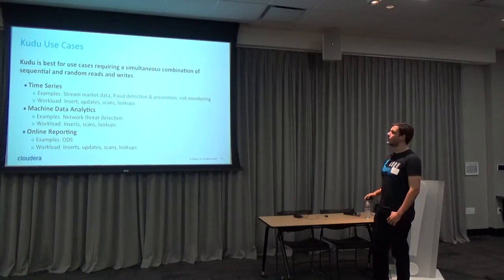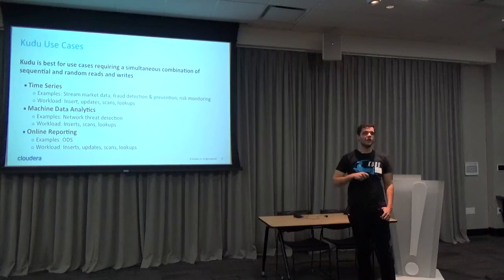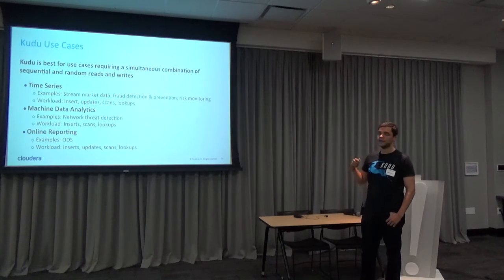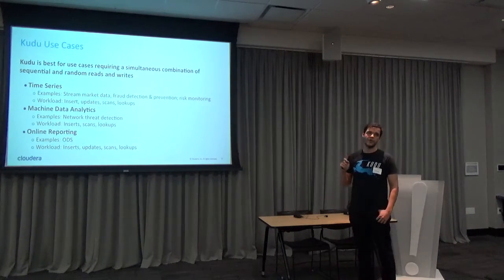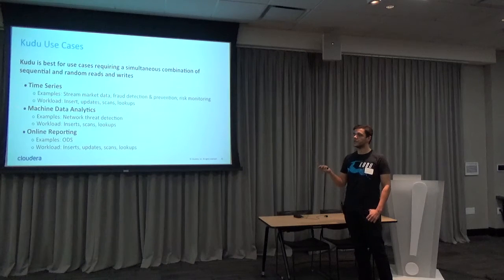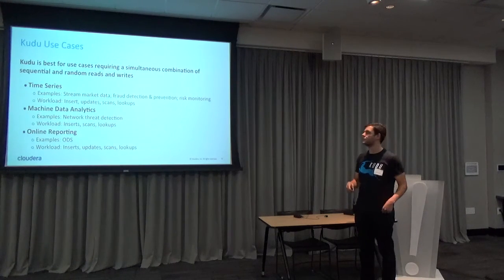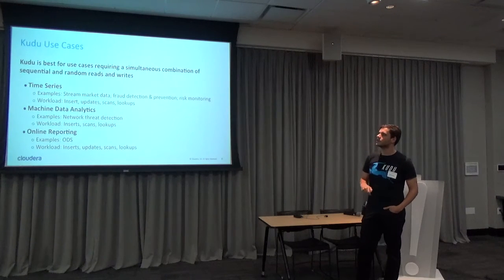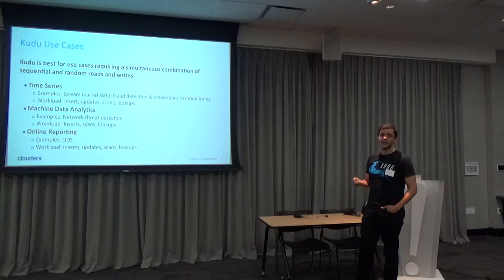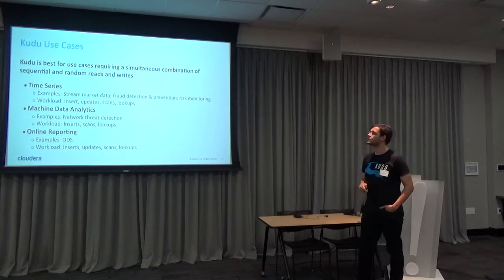So the use cases we are aiming for are those use cases where you have constant and very big scans, and some inserts, and a few updates. And we'll see why I say a few updates in a bit. So time series storage is basically constantly appending, maybe updating some data that just arrived, but mostly you're just appending and then scanning that data to derive some conclusions, performing some analytics. Machine data analytics, storing sensor data, running machine learning on top of it, stuff like that, online reporting, etc.